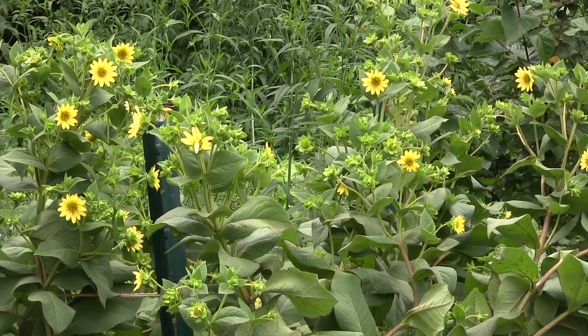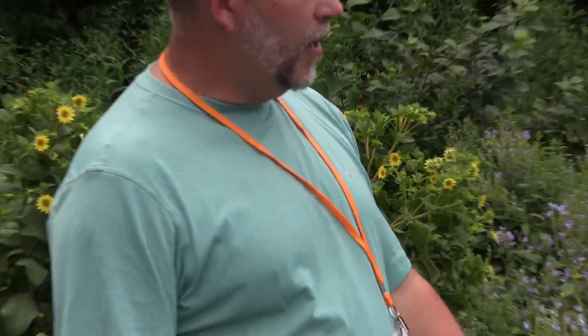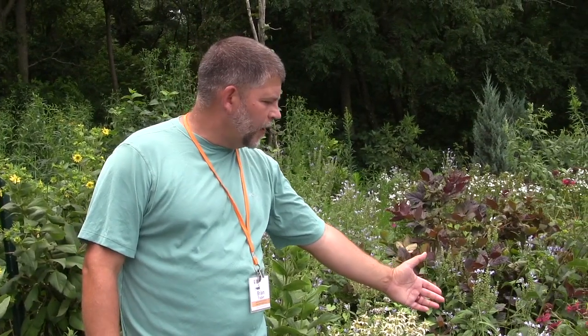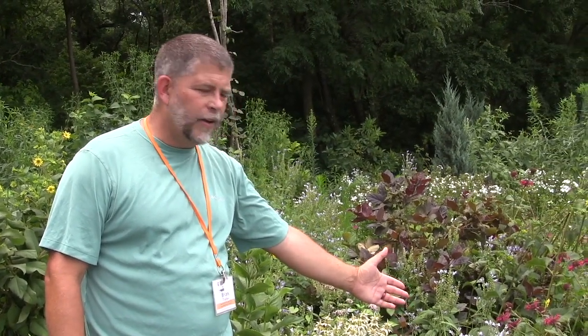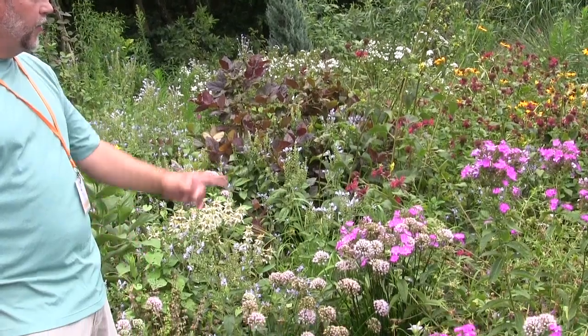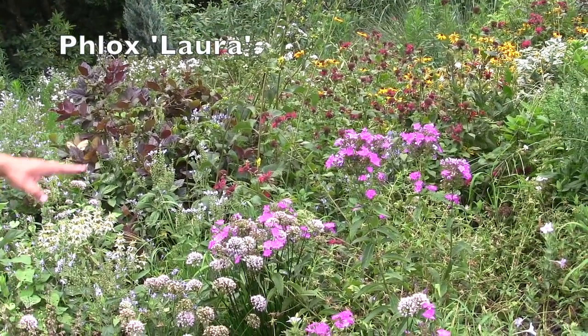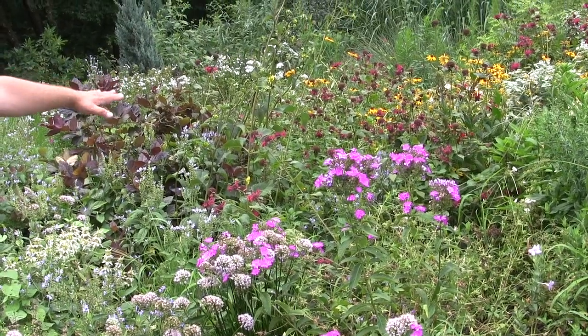Another plant that's really popular in this part of the garden is our phlox, and we have a beautiful purple phlox here, and of course that's a great plant for pollinators, and it's a favorite for many gardeners. It comes in all different colors. This is one that's purple and it's called Laura. And then just beyond the phlox we have Manfreda or bee balm.